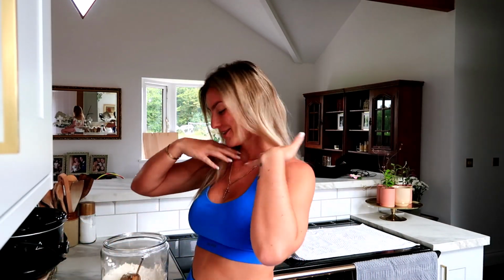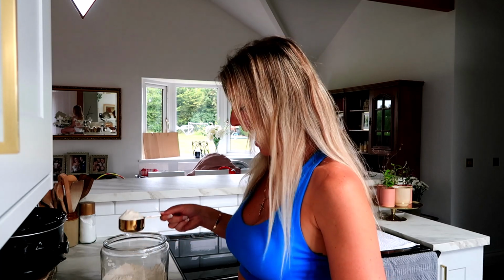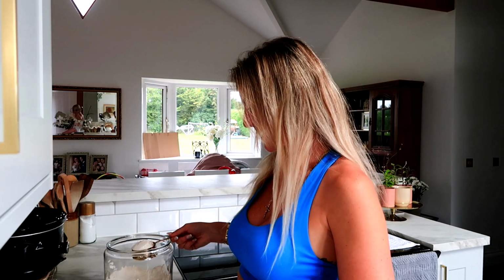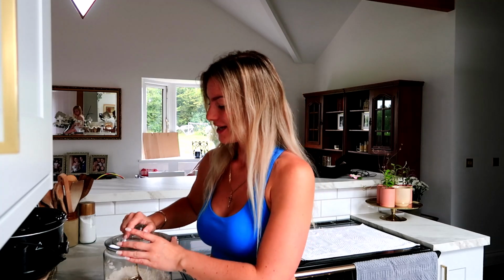Lena Rose is watching Harry Potter, which just fills my heart with so much joy because I'm quite the Harry Potter fan. I just love that she is so into it. It's the best, isn't it, when kids get into things that you're into or that you were into. Yeah, so feeling very nostalgic.